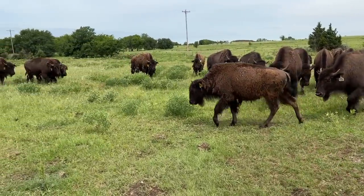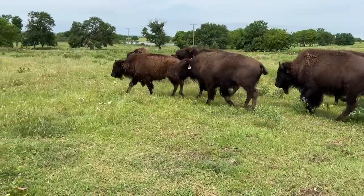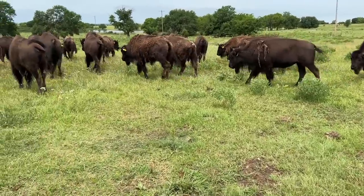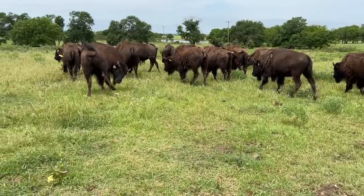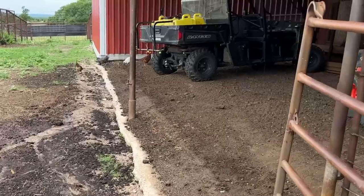Here's the other one right here. It says Texas 11, but I actually didn't put the wrong tag in her. And that's my fault. She's actually not a Texas calf. She's one we raised. But they'll do this for a little bit, and they'll settle down after a little while, and they'll be okay after that.